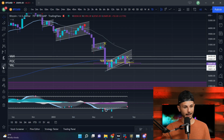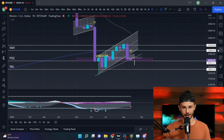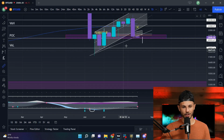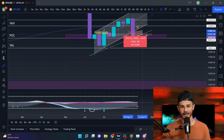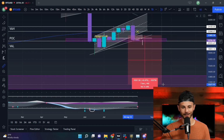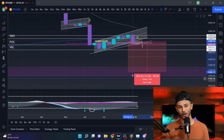And I'm going to go ahead and grab my ruler tool, expand the chart just a little bit here, and let's go ahead and measure this out. So if we start at the top of this wick that the yellow X started at right here, and we bring it down about 40%, let me zoom out a little bit, about 40%, it brings you basically right to the middle of this purple box.